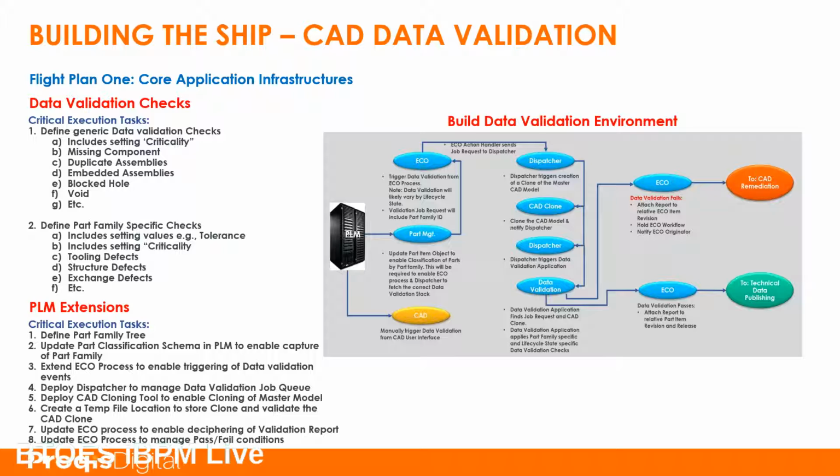When you're doing CAD data validation checks, it's important to remember a couple of things. There's some easy stuff to do, and that is to implement generic checks. So is a component missing? Do you have a duplicate assembly? Is there a blocked hole? Do you have a void in the model? Those are generic CAD data validation checks that will work across all part families.